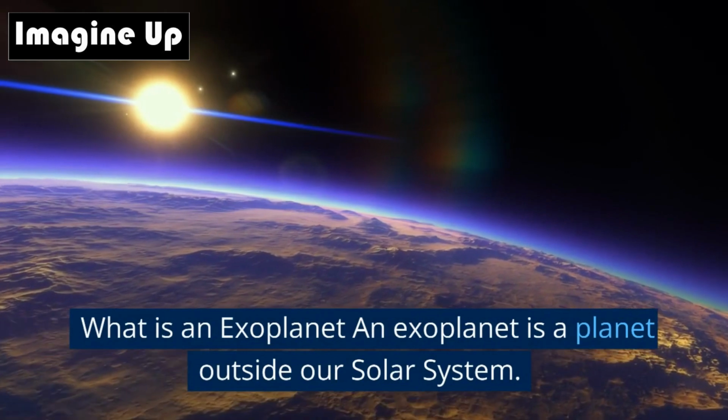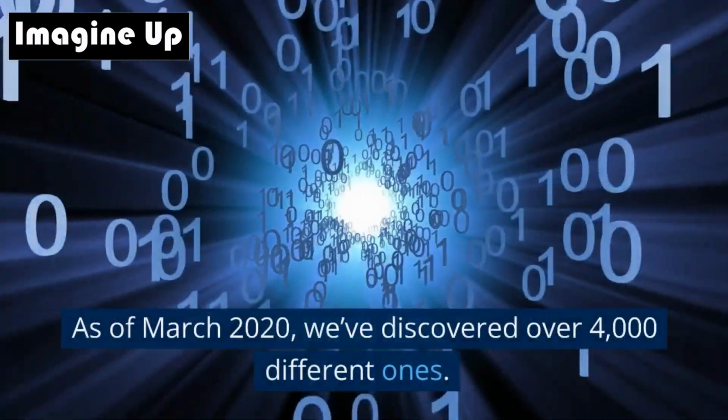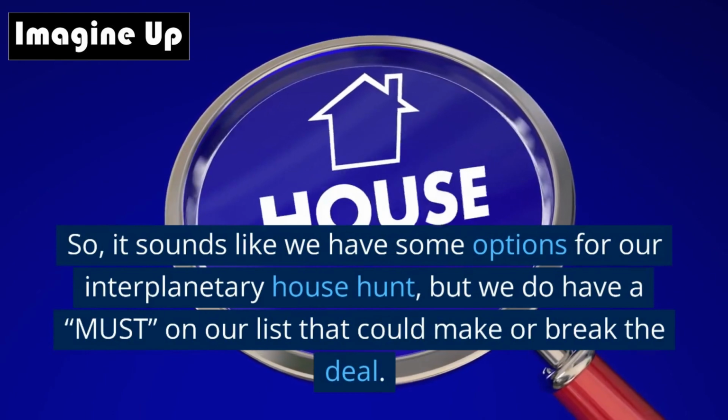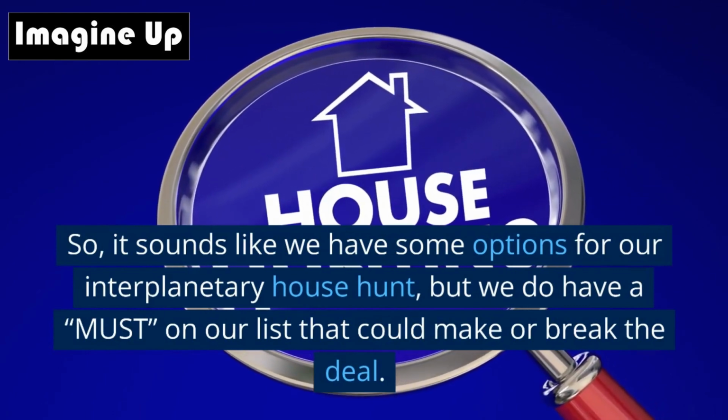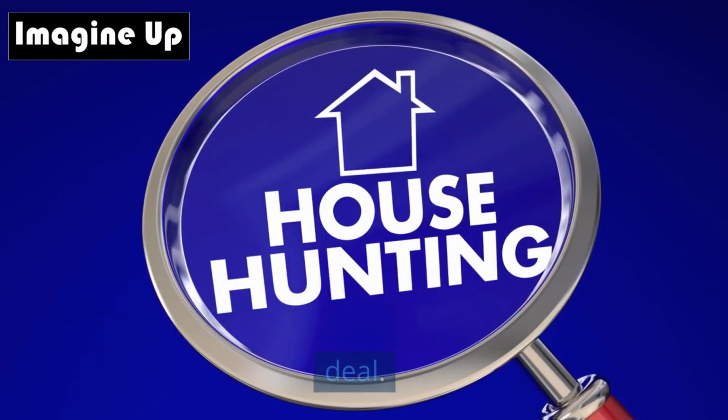What is an exoplanet? An exoplanet is a planet outside our solar system. As of March 2020, we've discovered over 4,000 different ones. So, it sounds like we have some options for our interplanetary house hunt, but we do have a must on our list that could make or break the deal.